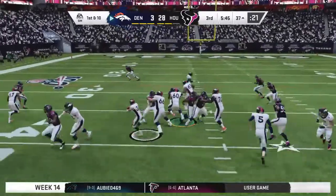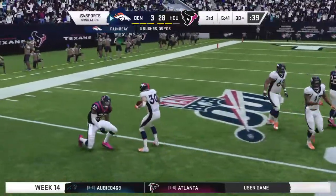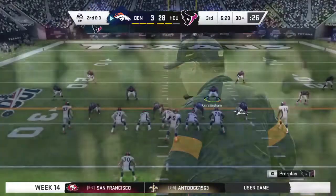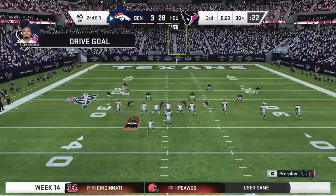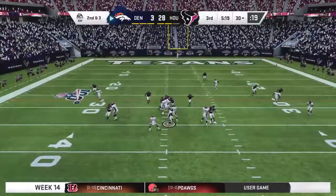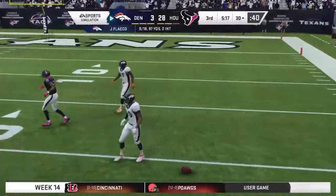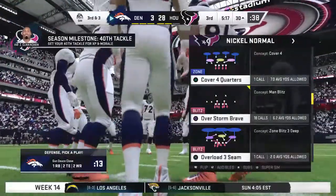1st and 10. Flacco on the give to Lindsey. And he'll slice his way down to the 30 with a pickup of 7. Despite the blitz, they're still able to pick up a nice solid gain. The disadvantage of blitzing often alters the normal spacing and run fits and leaves creases like they were able to exploit right there. From the 30 on 2nd down, Flacco, Deshaun Hamilton, the intended receiver, and it's 3rd and short.